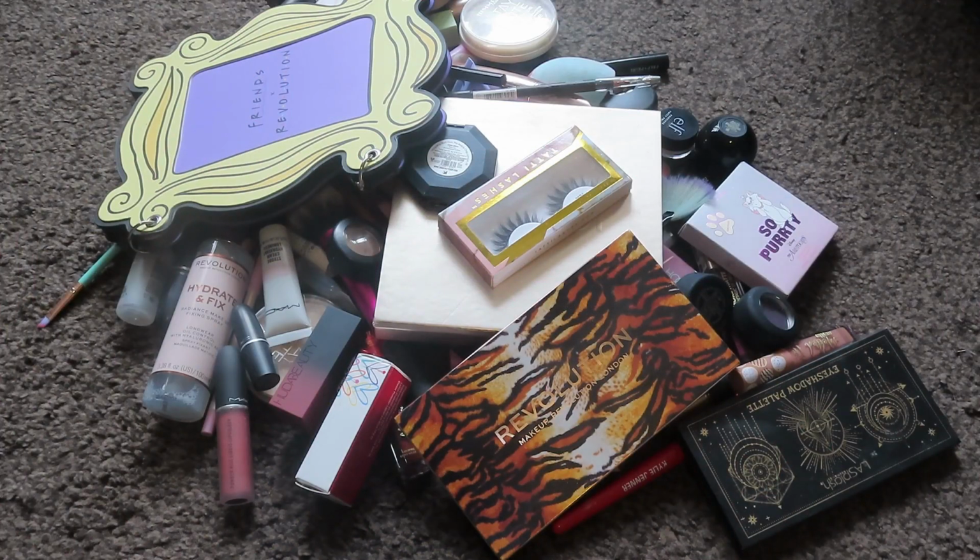So here we have the absolute mess that is all of my makeup, or at least I think this is all of my makeup. So I'm just going to start going through, taking out some stuff that's expired that I don't really use, and also start categorizing the stuff that I do use that hasn't expired and that I want to put into my new makeup storage.